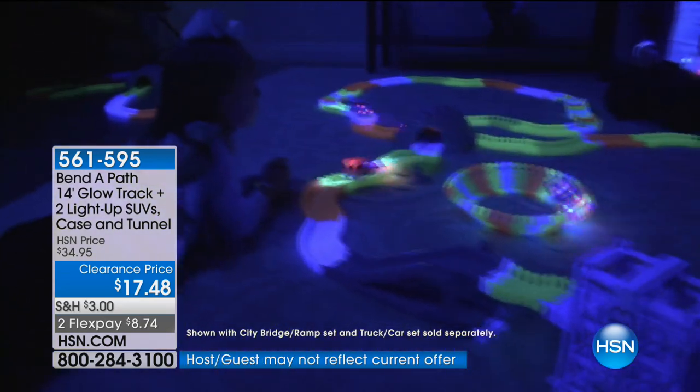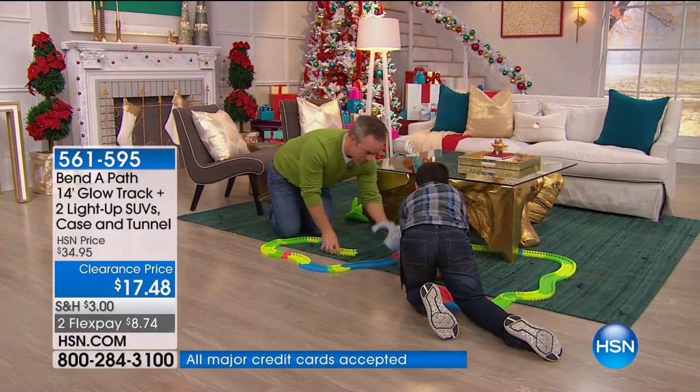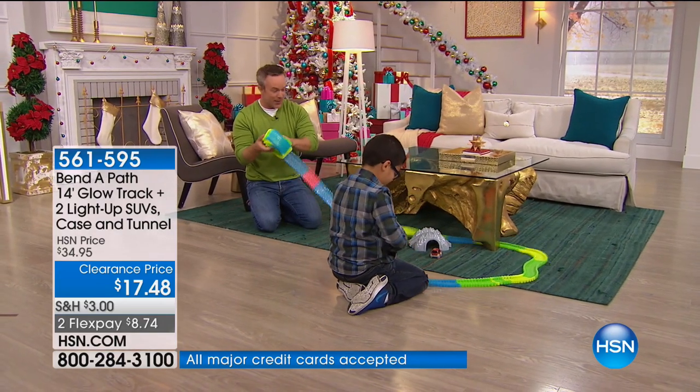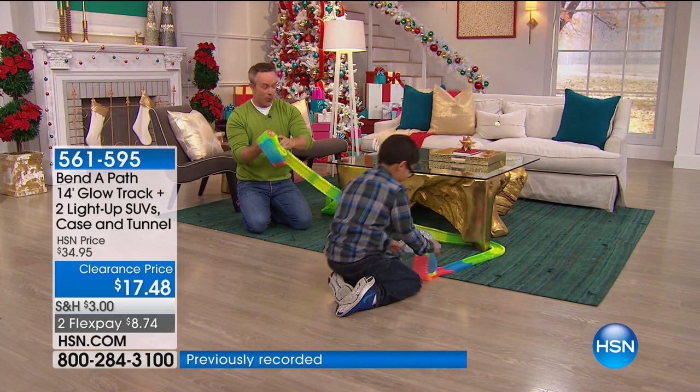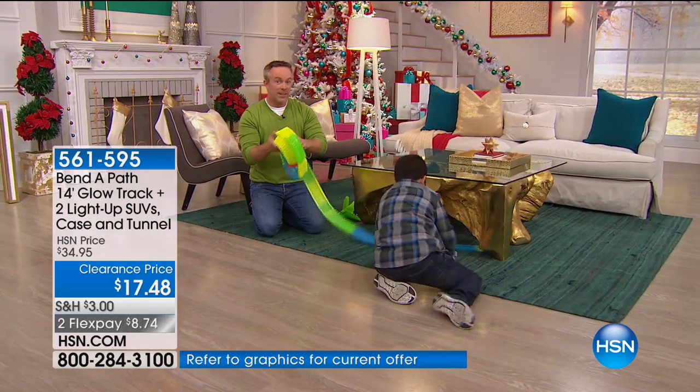I want to show everyone the cleanup real quick, because the cleanup's just as important as the setup. So, Michael, we got a cleanup here, so I want to show everyone how simple this is. Literally, 14 feet, 298 pieces of bendable track. Look at this. Before you know it, it's just all wrapped up. It's putting itself away. We put it in the carrying pack.